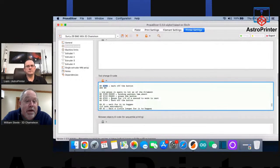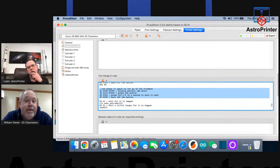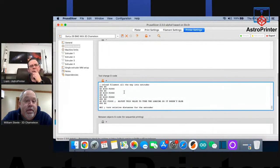We then press the button 1 time to get off of the active color. Right? Yep. So that presses it. We then, from there, the stock extruder takes over. We do the normal load.